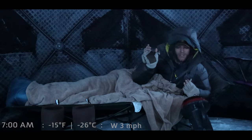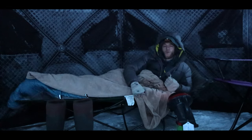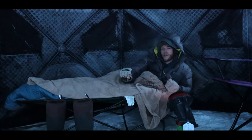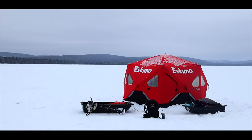Have survived the night. Last night was really cold, but with everything I've got on here, I stayed pretty warm. I'm gonna start packing up, get everything ready to go, so when it hits 8 o'clock, I can get out of here and go get myself a coffee.